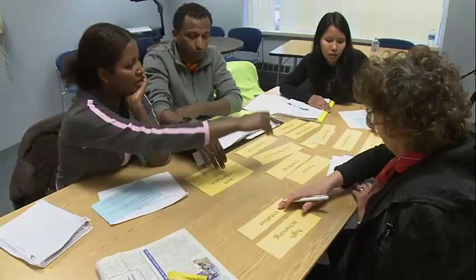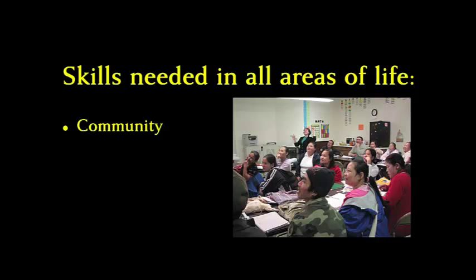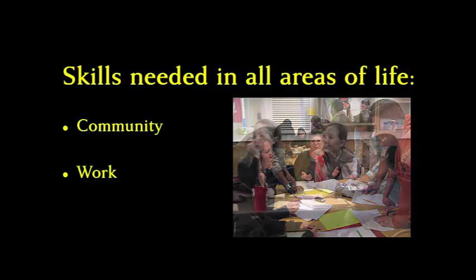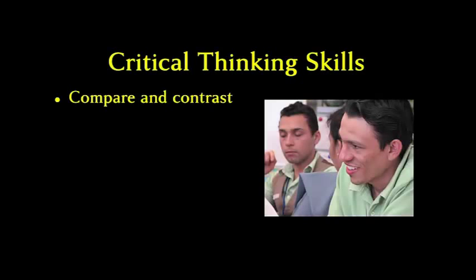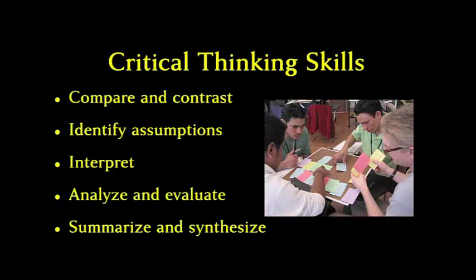That means taking notes at a parent-teacher conference, making decisions with coworkers, organizing information from a text. Teachers in these classes use tasks that allow learners to think critically. For example, compare and contrast ideas, identify assumptions, interpret information, analyze and evaluate, summarize and synthesize what they've learned.